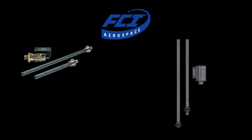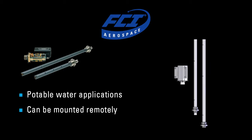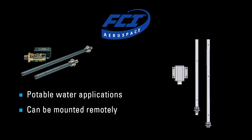Those are the features. One of the other things we're able to do is with the single point sensor, we can put a number of sensor points along a probe assembly. In this case, we have five sensor elements that are mounted on this stilling well. And this is used in potable water applications in reservoirs on a number of different aircraft.